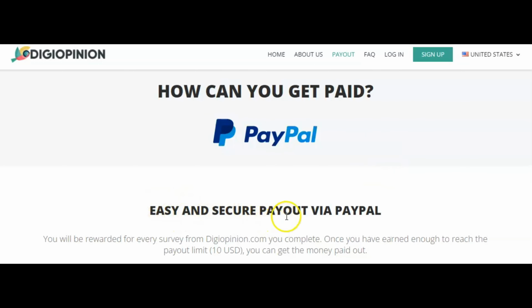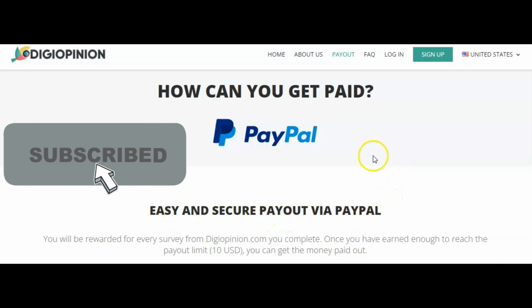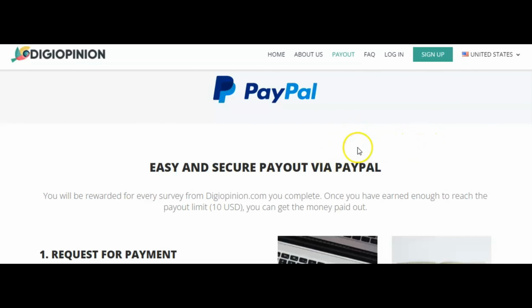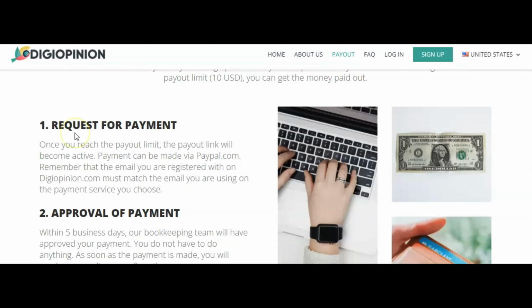So easy and secure payout via PayPal. If you don't have a PayPal account, just go to paypal.com and sign up. It's totally free, and you'll be able to get paid in PayPal money once you reach the limit of $10. And you're going to get that real easy, guys, because these surveys that you're going to take are real easy and fast. So you're going to request your payout.